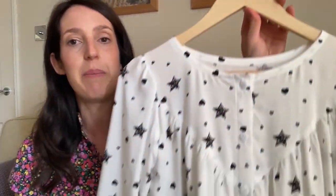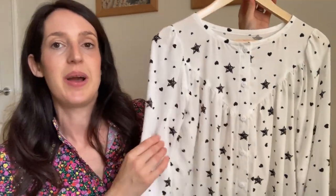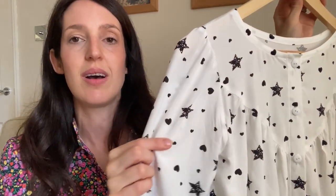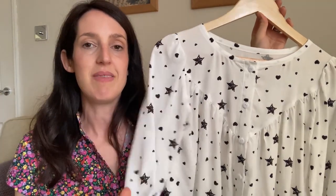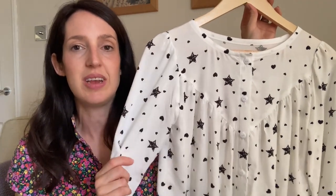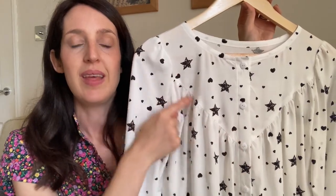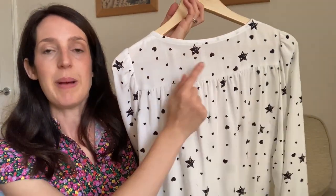It's a viscose fabric, and here is the viscose fabric and my final blouse. So it's a really lovely white viscose fabric with these cute sort of stars and heart prints on. And it's lovely lightweight fabric. I guess it's maybe slightly sheer, and I quite like that because then you can see the seam lines here and you can really see the gathering detail here and again at the back.